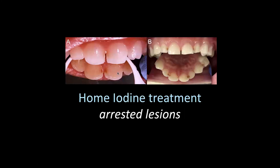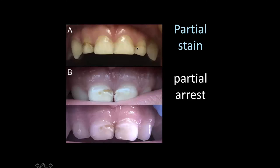These are a few that I got to get the pictures for. So that was very exciting. These are 12-month follow-ups, both of them, different kids. So of course, cavitated lesions can pick up some stain naturally when they arrest. It's a good sign. And then here's some partial stain where you have some cavitation, it picks up some color. I do not believe that this is from the iodine, given the lack of stain in other areas that are arrested.